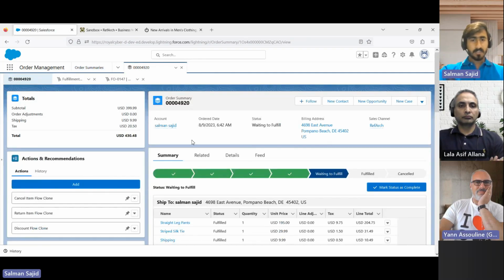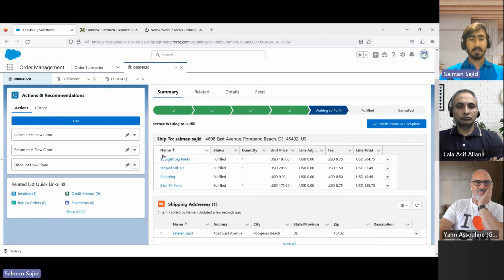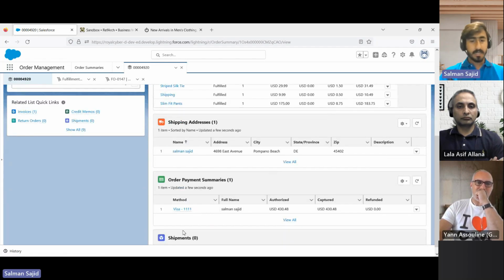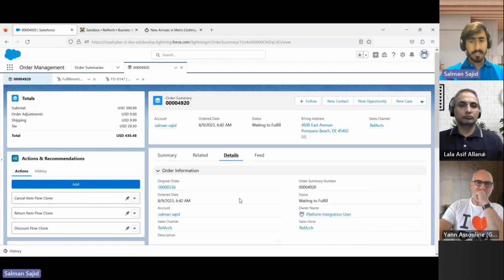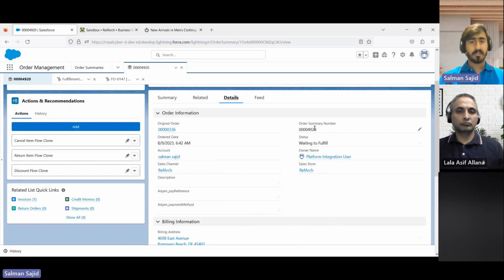So this was an order placed from Salesforce Commerce Cloud, and it has the products, the shipping addresses, payment details, and shipments. Going into the details section, we have this information. The status of the order is waiting to fulfill. It means that the fulfillment is created for that, but the order has to be fulfilled.